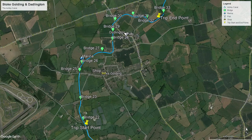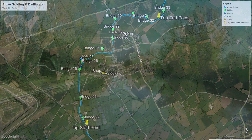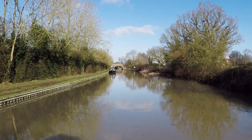The trip begins at the yellow marker at the bottom of the map and finishes at the yellow marker at the top of the map. The trip is through open countryside and we'll be skirting around Stoke Golding and Dadlington. Things get very rural after this point, so there is a small shop and a couple of pubs in Stoke Golding, so it's probably a last chance for a while.